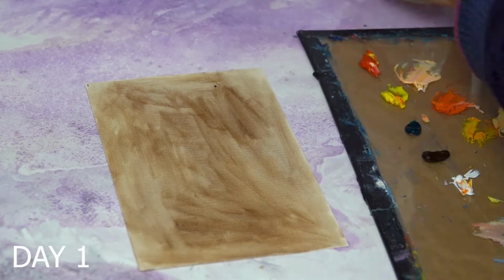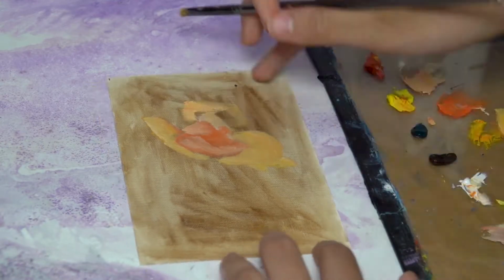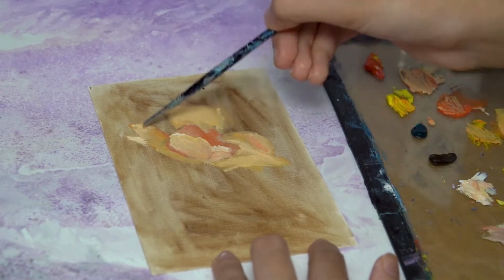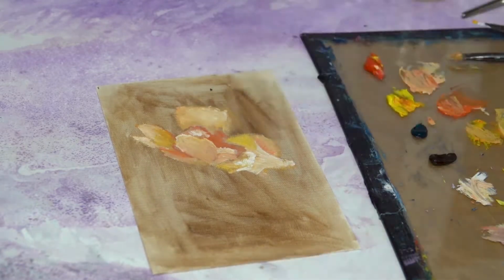Okay, so I wanted to start this challenge by painting a subject I haven't painted in like forever, which is flowers. I used to paint them all the time until I got really tired of them, and then I started painting seascapes. So it felt really nice to come back to a subject after so long.